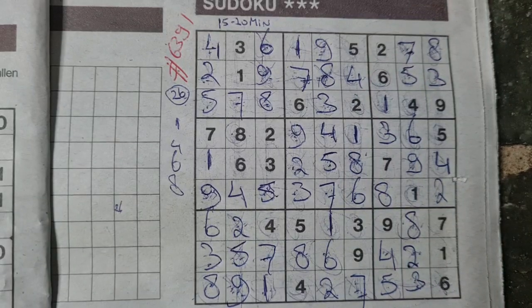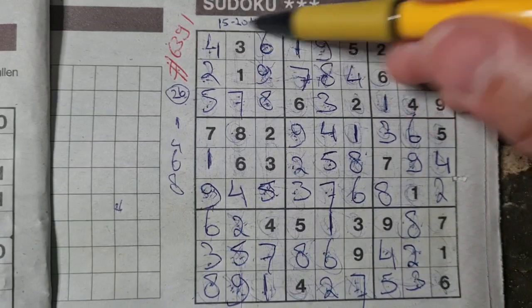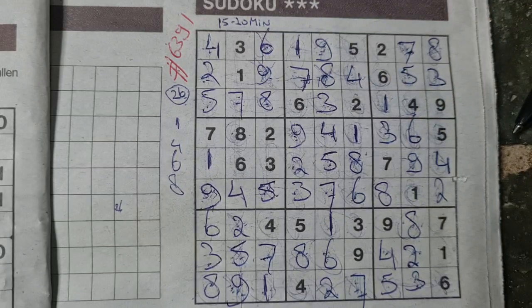Finishing 14 minutes. Told you. Need 15 to 20 minutes. Well, it seems it's a 1 star. Yeah. Because I'm faster than 50 minutes. So, well, pleased with the time. And I like this one, yes, I really do think so.